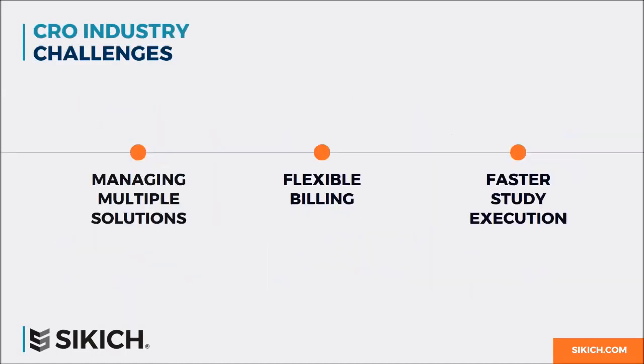Through our experience, we understand there are a number of common traits or issues CROs are dealing with today. Today's program will be reviewing three of the main issues that we've seen working with our CRO clients. First one up there is managing multiple solutions. Most of our CRO clients are using, on average, 6 to 8 different business applications prior to working with us. Many of those systems either don't talk to each other or they're too costly to integrate.